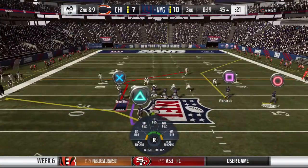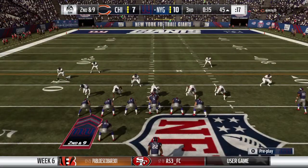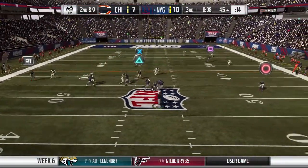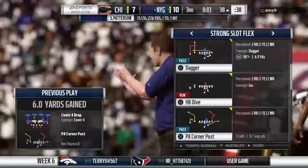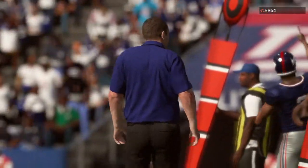Detroit! Detroit! Here we go now. Blue Niners! Blue Niners! To throw on 2nd down, Patterson. And bringing it in right side here, Beckham. And the stop here will come at the 38-yard line. 6 yards is the pickup, and that'll lead to a 3rd down.